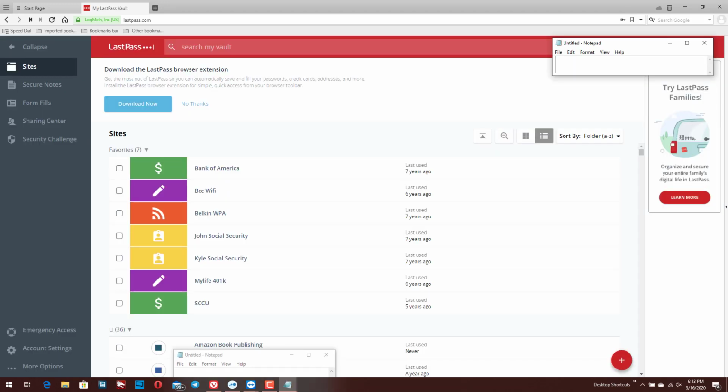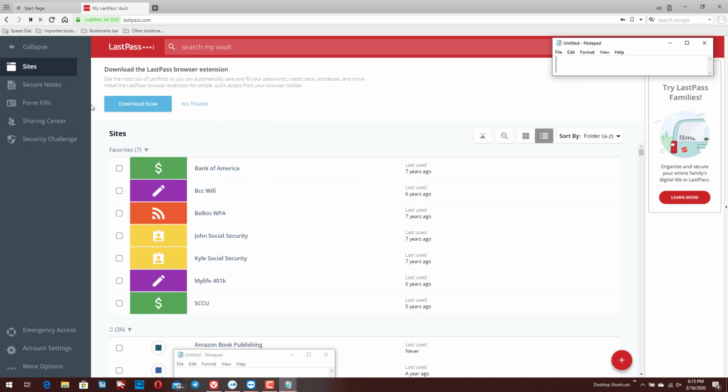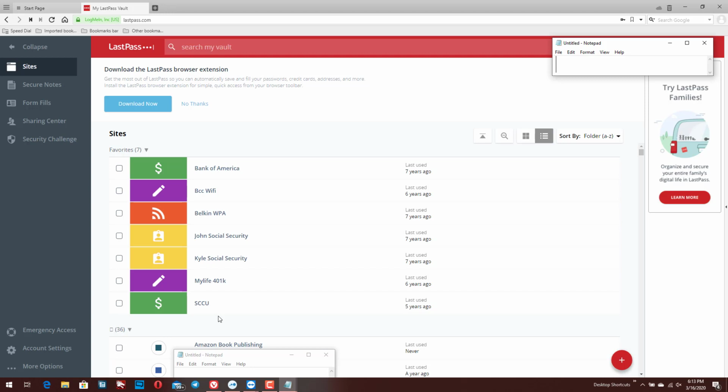Okay, so we've gone ahead and logged into LastPass, and I do have some information here that I don't want to show on my screen, so I've blocked that out. But anyway, you can kind of see here the main interface of the LastPass application on the website. And from here, I can just go to one of the listings that I have down here. So for example, Amazon Book Publishing, I can launch that and I can immediately sign into that particular website.